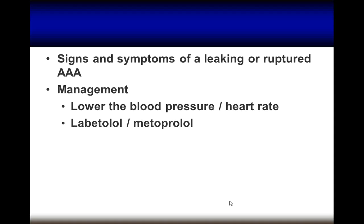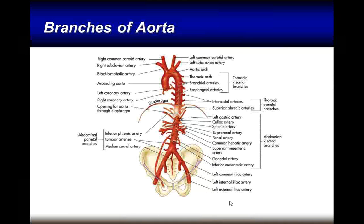We want to get their heart rate and their blood pressure as low as we possibly can. For the medics, it's usually labetalol or metoprolol, enough until they can barely maintain consciousness. Heart rate into the 50s, 40s, blood pressure into the 80s and 90s, and then transporting them very quickly to a hospital to be surgically corrected.